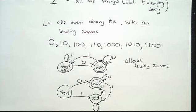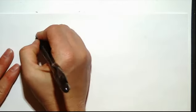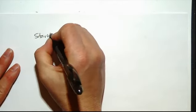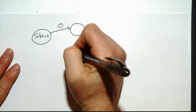I'm sorry, what was that question? Yes, there should be a 0 on the arrow that goes from start to even, because I can have transitions that take nothing, but we don't want the empty string. That's what we decided at the beginning. Yeah, I still have a leading 0, but I want to accept a single 0. So you're right, I need to fix it. I didn't actually totally fix it. So I need to actually make a state that just takes the 0, a plain 0, right?